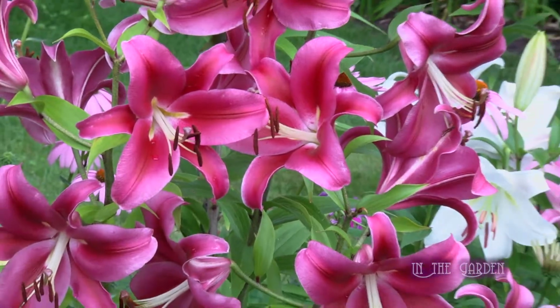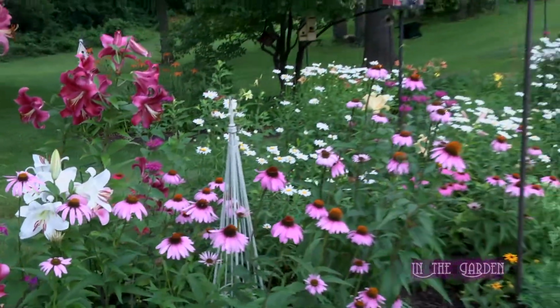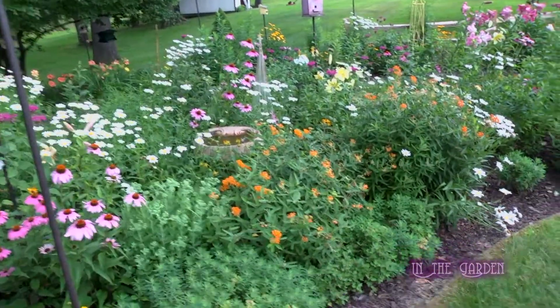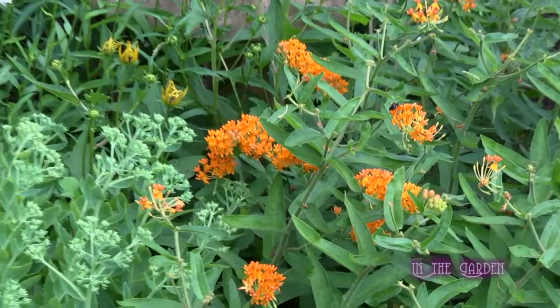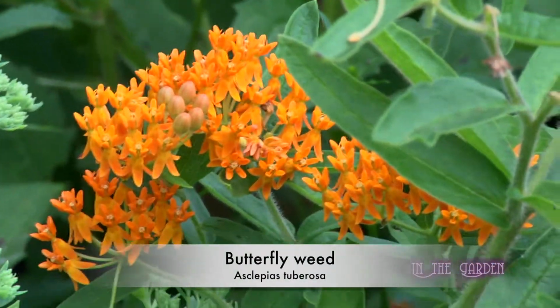The orange butterfly weed plant was a transplant from another bed, and it has decided to take over a couple of other spots. We have another one there. I have one in another bed, but the butterflies love it. Well, you must have dug really deep to transplant those. Well, I didn't dig deep enough because the same plant keeps coming up year after year among the rose bushes in another part of the yard.